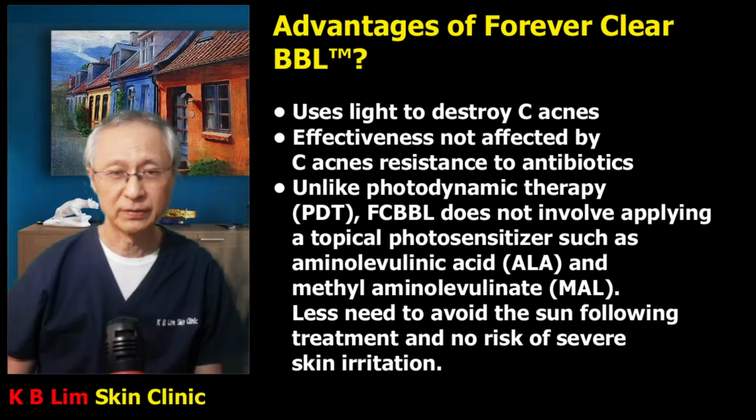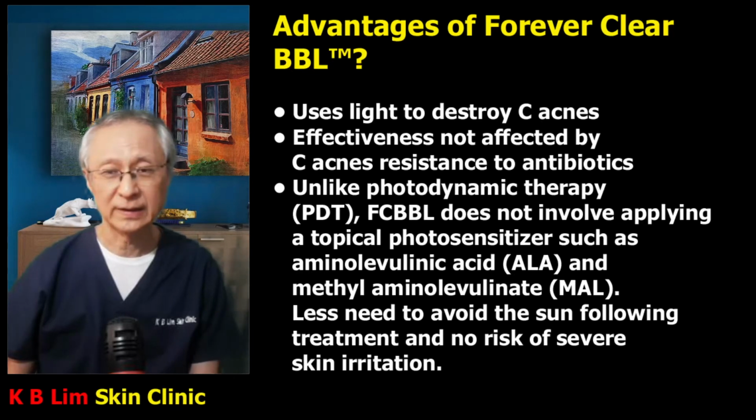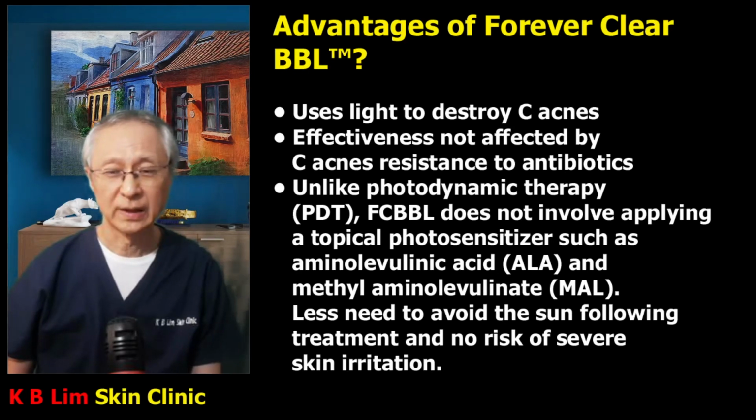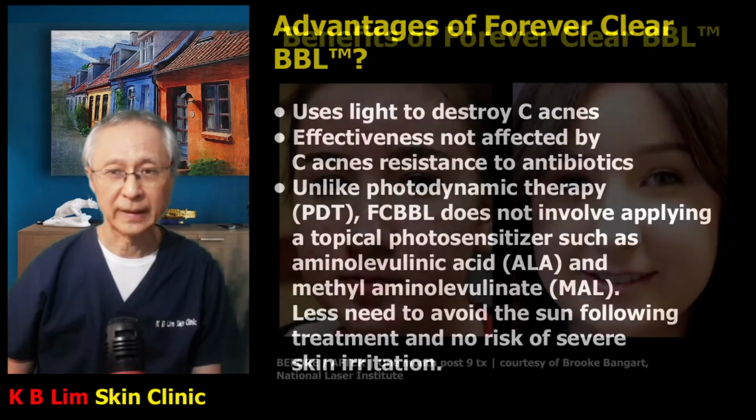With Forever Clear BBL, we do not use the photosensitizer, so although it's important to avoid the sun, it will not cause any serious burns if the patient is inadvertently exposed to strong sunlight.